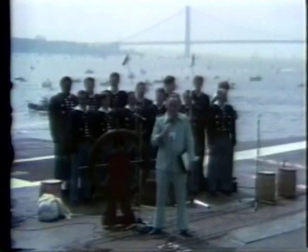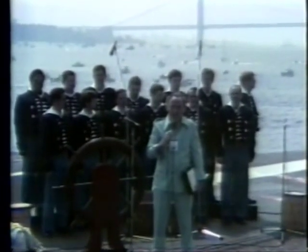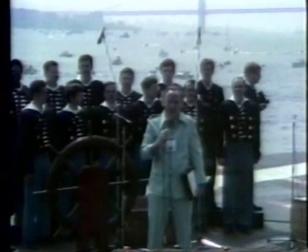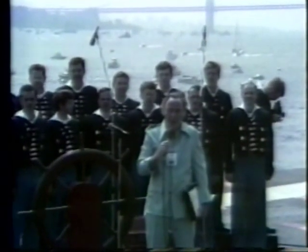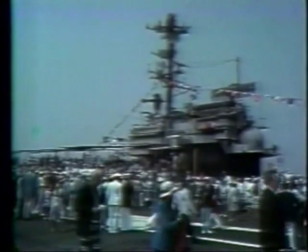Back to it. The Denmark does have the position of honor among the foreign ships in the Operation Sail and the only U.S. ship, immediately behind the Eagle.